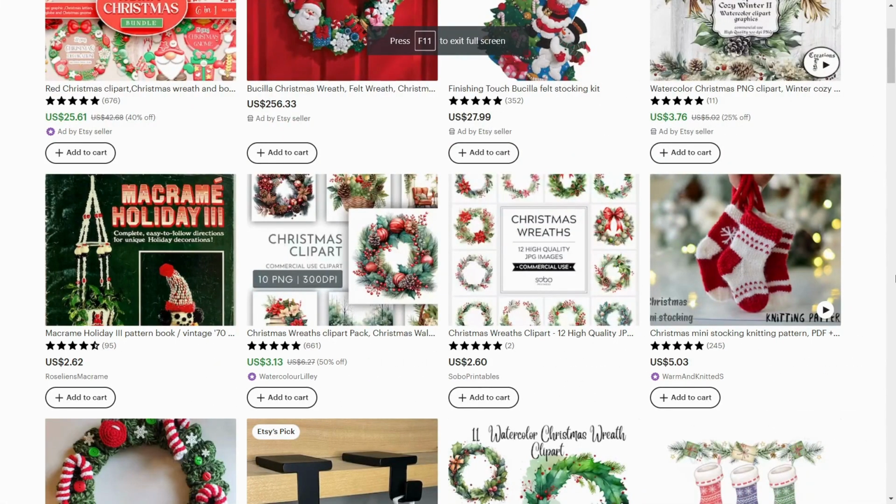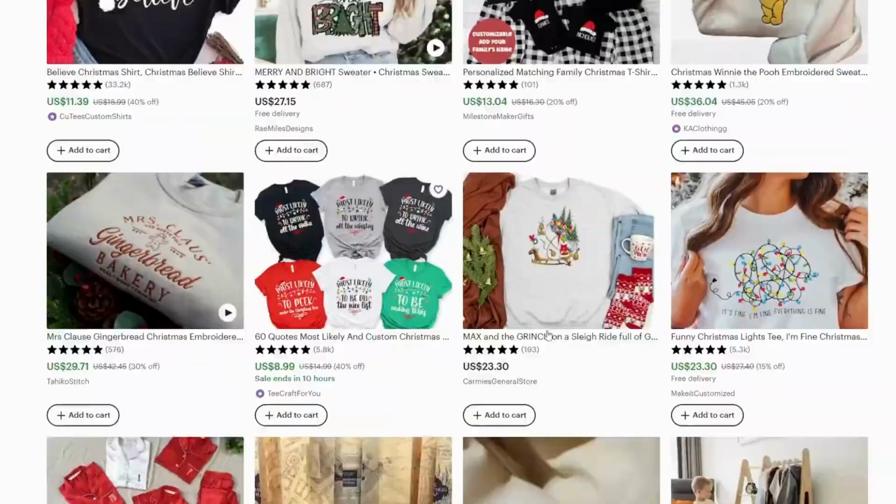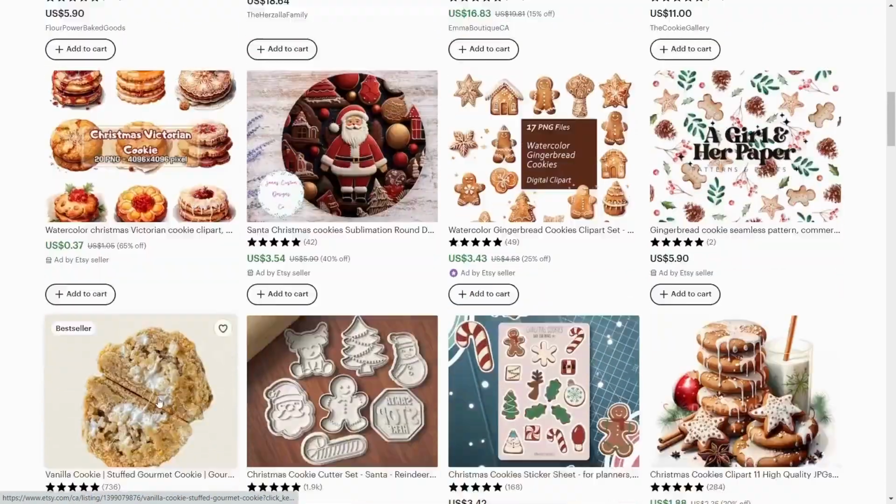For example, you could sell Christmas ornaments, wreaths, or stockings. You could also sell holiday-themed clothing like sweaters, scarves, or hats. And of course, you could sell holiday-themed food items like cookies, pies, or cakes.